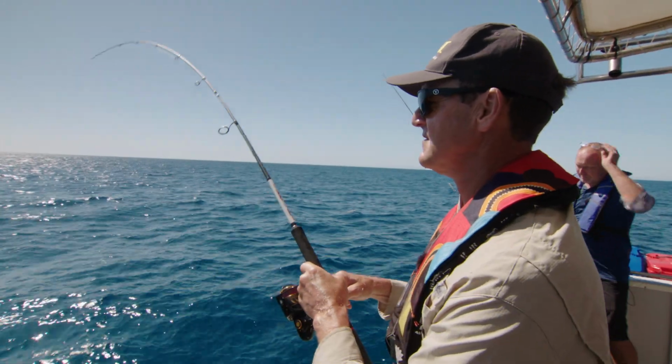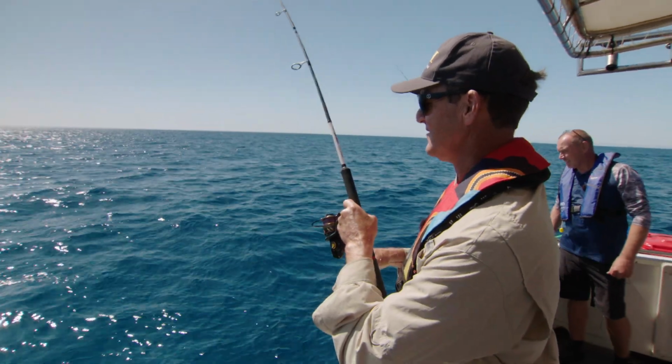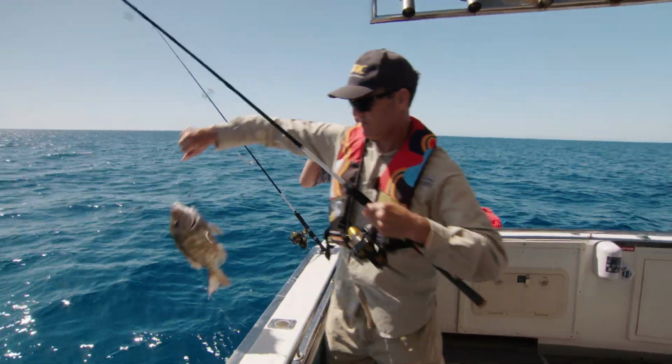Got my favourite rod on, Atomic Arrows offshore medium. I've been using it so much. And I've got a nice fish on here. Nice grassy, beautiful. There we go. Got him on a gang hook there.